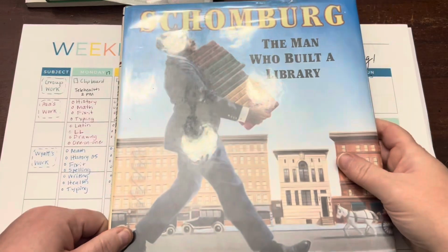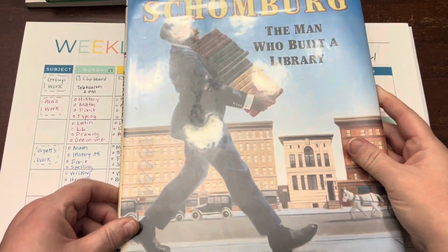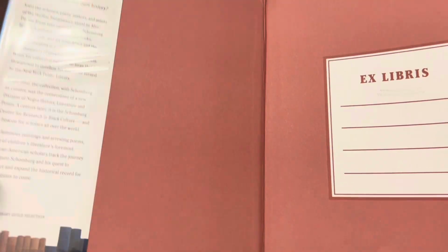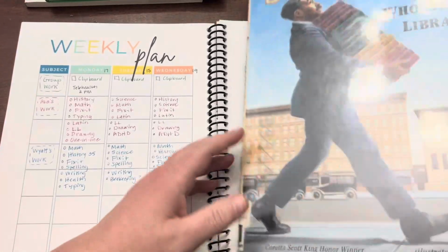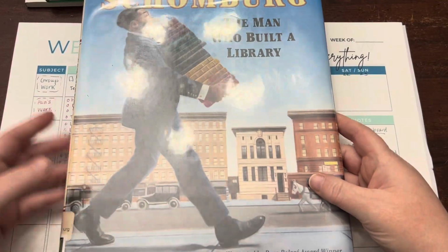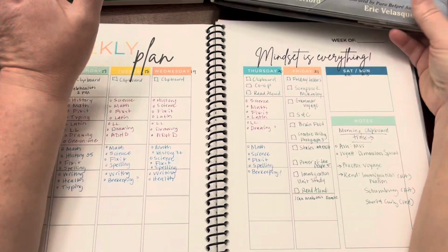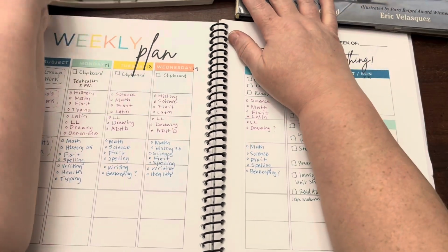So this is a book that we are going to be reading just throughout the month for Black History Month. I shared this in a recent library haul, but I already have it marked. We're just going to read a couple pages real quickly in the morning just to get through this book and not leave it all to do on one day.